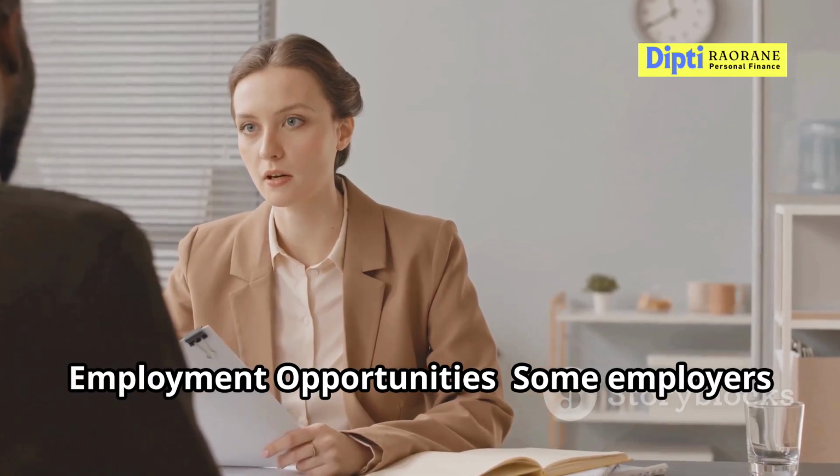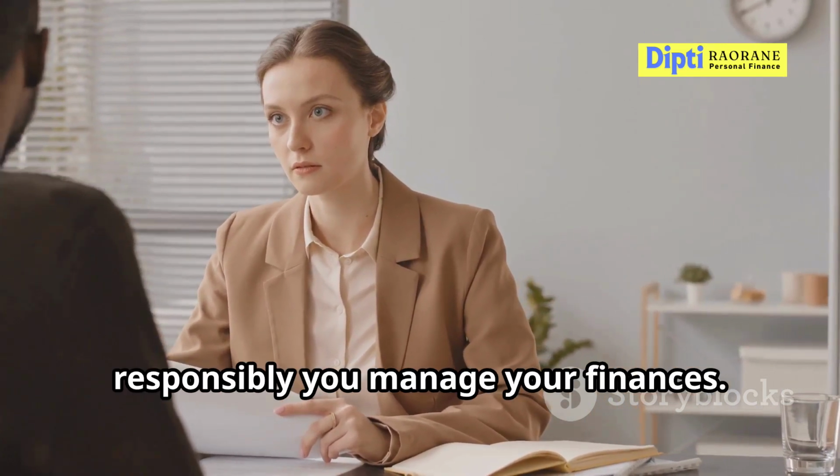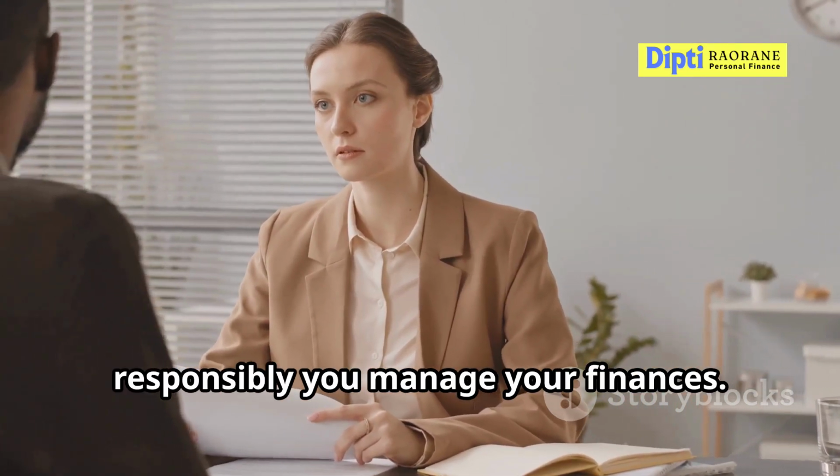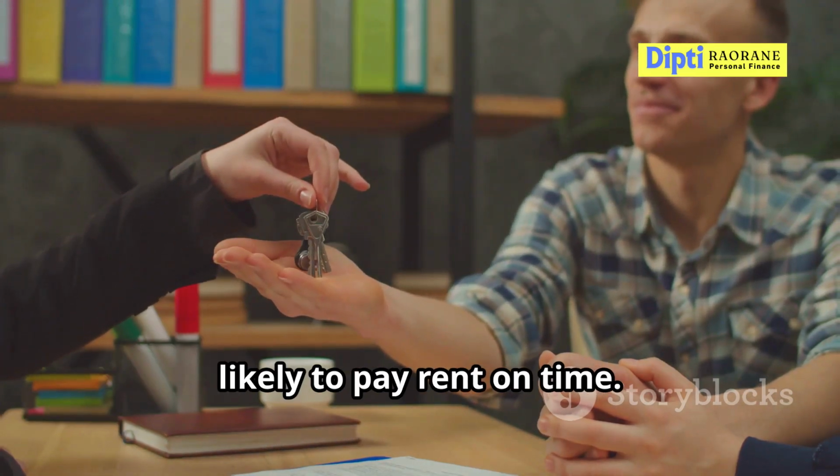Employment opportunities. Some employers may review your credit report as part of the hiring process to assess how responsibly you manage your finances. Renting a home. Landlords often check credit reports to determine whether you're likely to pay rent on time.